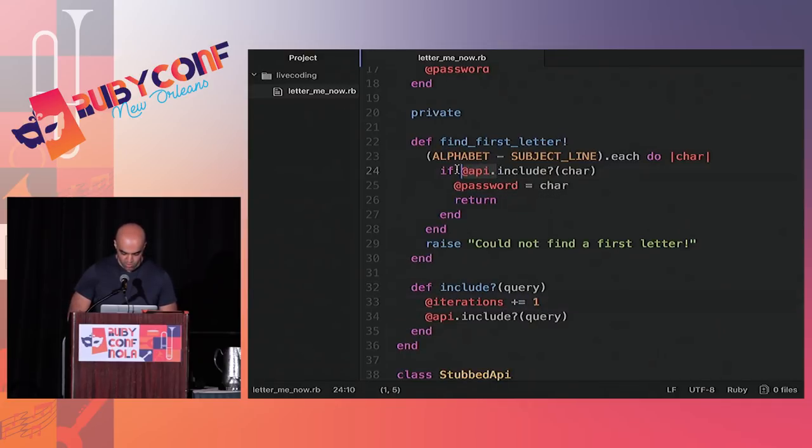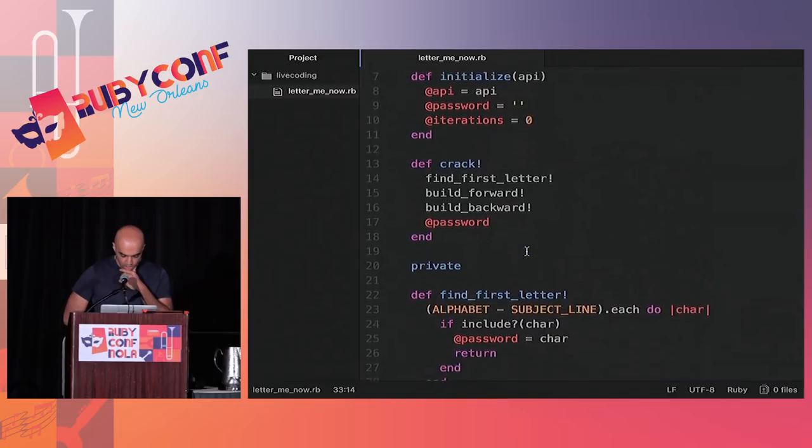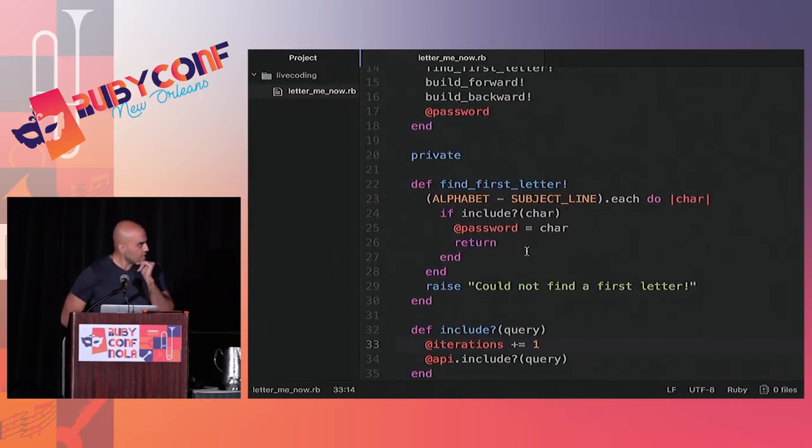Great, and now instead of include API, I'll do just include there. So that should return the same thing, but also handle all the logging for me. Cool, so that should handle getting the first letter. Now, what if I want to build forward?